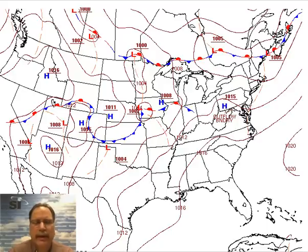Well, the pattern we're in is quite an amazing looking pattern with the potential for heavy rainfall up and down the East Coast over the next week to 10 days or so. Flooding will very likely become a major concern as we will have multiple rounds of heavy showers and strong thunderstorms over the next several days.